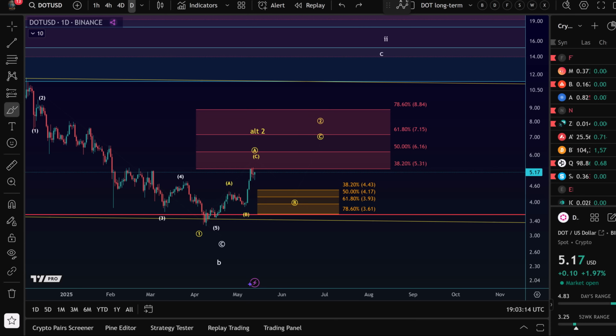The DOT chart has now reached this resistance area. If you watched previous videos over the last few days, weeks, months even, then you know that we wanted to see a rally towards that resistance area here on the daily chart. And the resistance area is between $5.31 and $8.84. It's our standard resistance area.